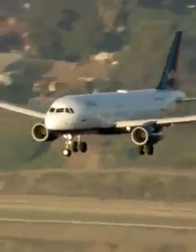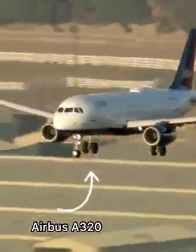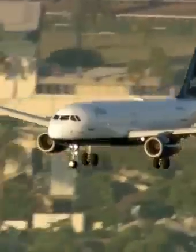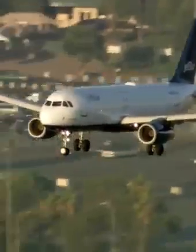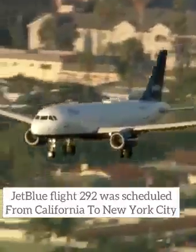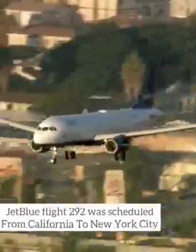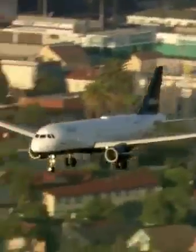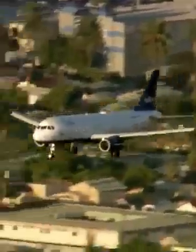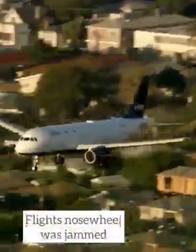Emergency landing. This Airbus A320 JetBlue coming in now with 146 people on board. That's 140 passengers and 6 crew members, a pilot and a co-pilot up front. All right, we are watching it now, and it's coming in low and presumably slow now. It's probably crossing the 405 and approaching Sepulveda Boulevard and ultimately the airport.